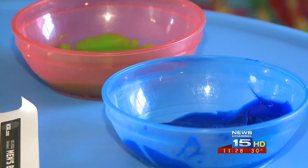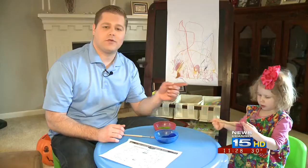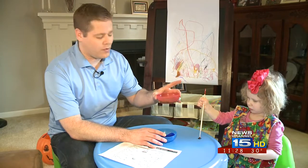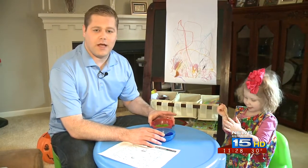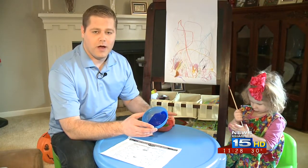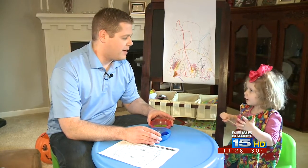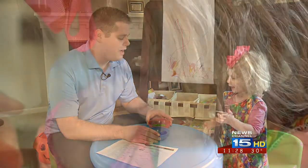To decide the title, we're going to get super sloppy, hence the smock, and we're going to go with paints. If she chooses to paint with green, that means Oregon is going to be your champ. If she chooses to paint with blue, that means Michigan is going to be your champ. See? Are you ready to paint and choose a champion?